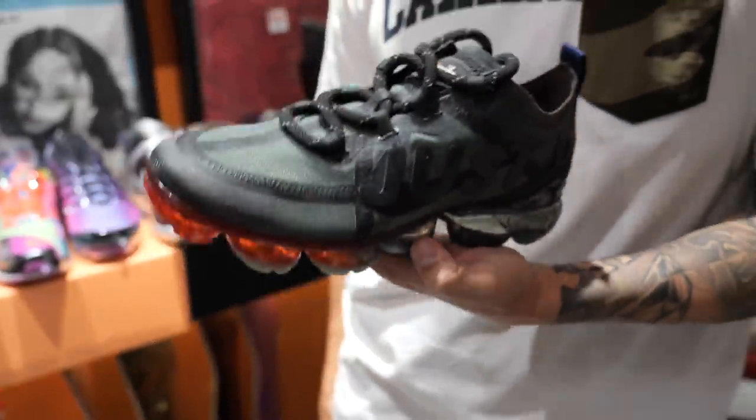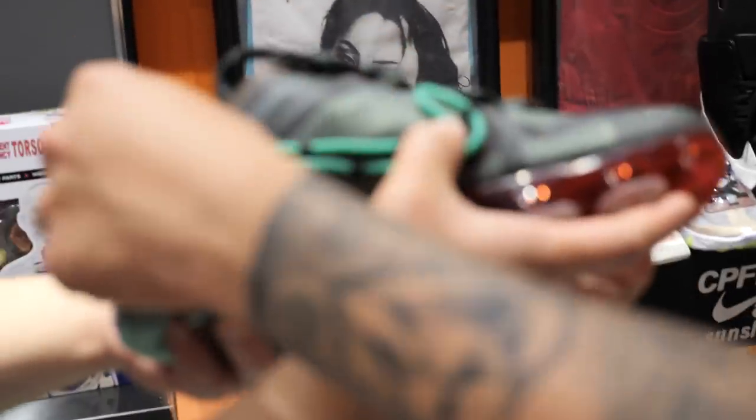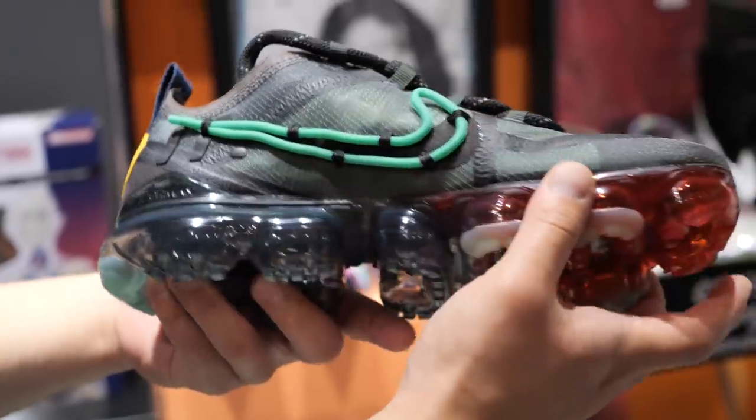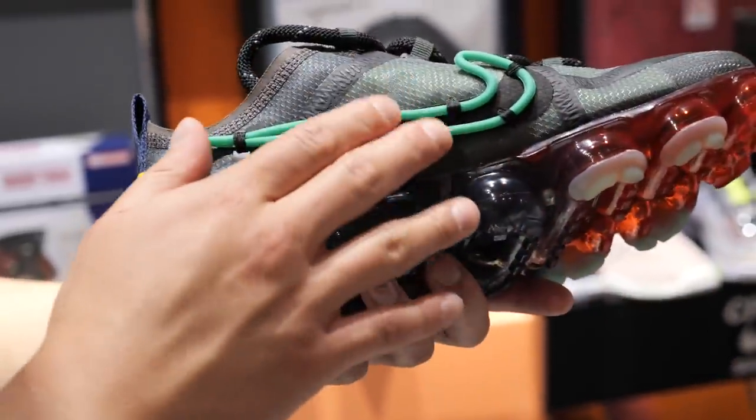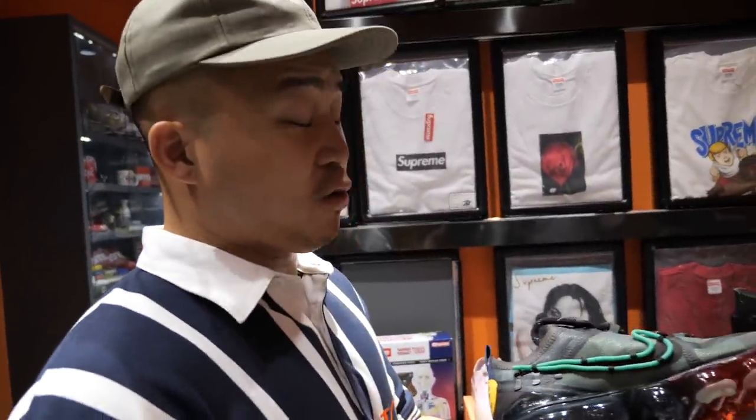Yo, so these prices right now on these, Cactus Jack, flea markets, Vapor Maxes, they're going for about $1,000 for our sizes. But it's because it's a women's shoe. Ooh, you like them? I like them, man. I like the upper. I like this little detached Nike sign that was connected by, what is it, like Flywire? Yeah. This was super creative.